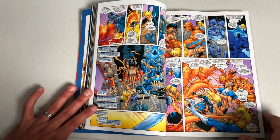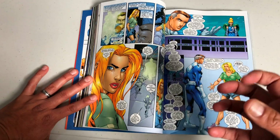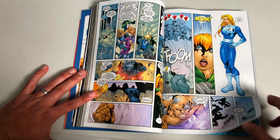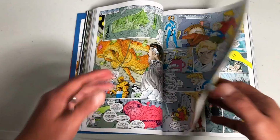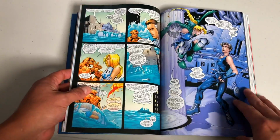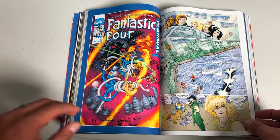So this is the Chris Claremont and Salvador La Roca era. It's that classic Chris Claremont take on the Fantastic Four. The character of Valeria is introduced, which is the daughter of Mr. and Mrs. Fantastic. Everything in here is drawn by Salvador La Roca, with the exception of the annual 1999 here.